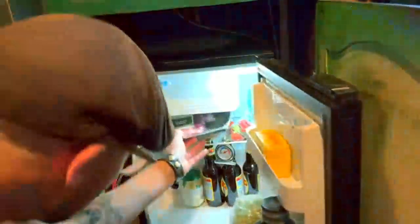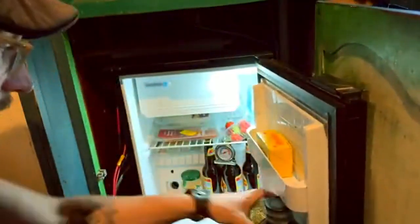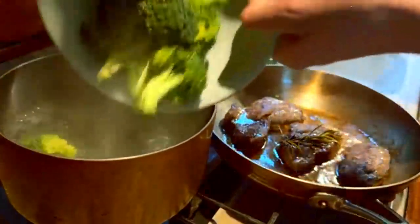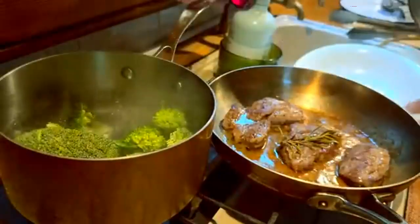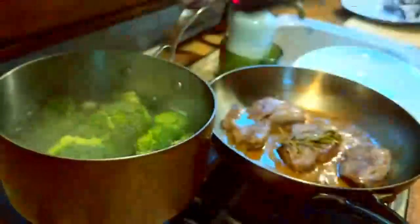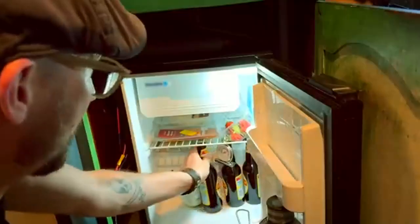Just looking in my fridge to see what I'm going to have for dinner tonight. Lamb steaks and broccoli. I did go shopping over the border into Wales just yesterday. I managed to get some local produce. I got some Welsh cheeses, I got some Welsh butter, and I picked up some Welsh beer as well, so sorted.